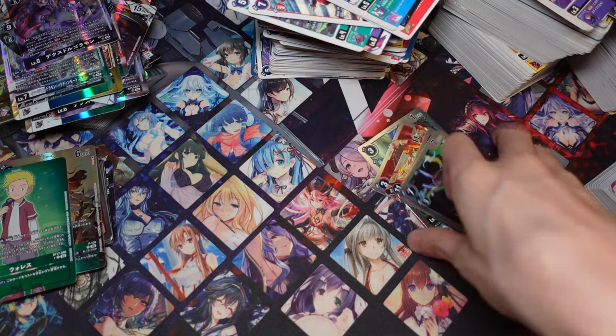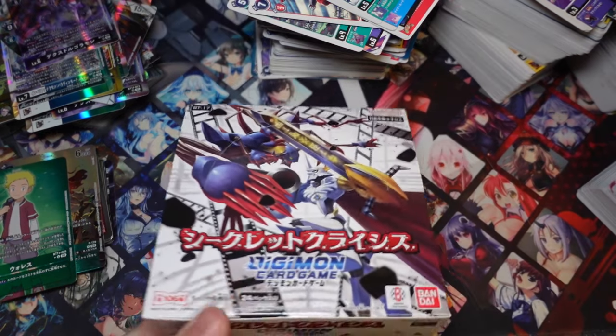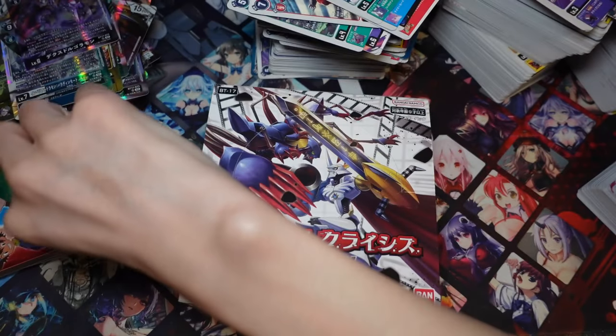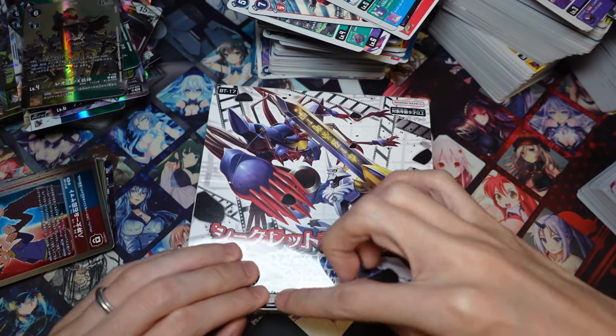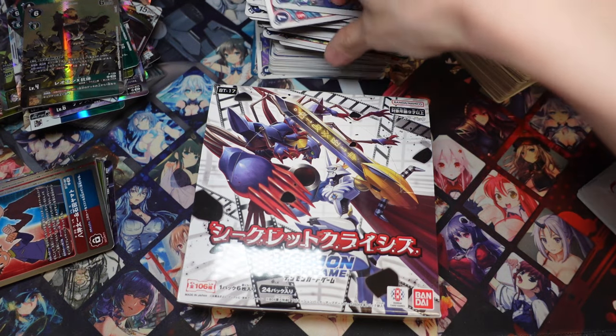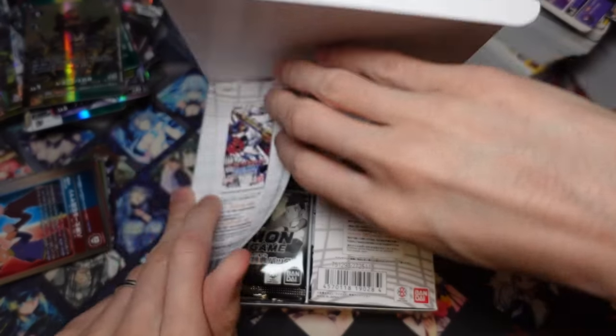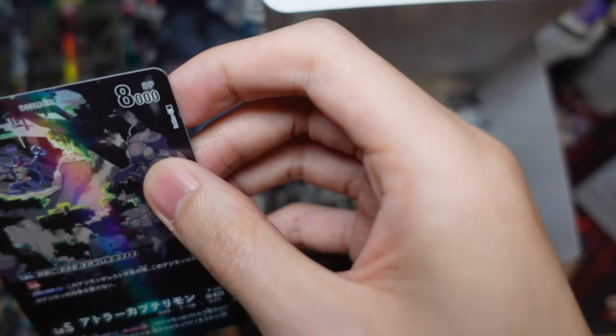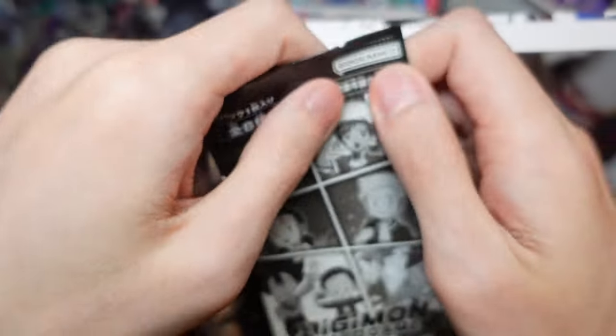The last two boxes, can we please just, you know, get one Crimson Mode? It doesn't even have to be SR. It doesn't even have to be alt art now. I'm just asking for an SR Crimson Mode. Oh my gosh. Okay, we got another Kabuterimon. Ultra Omega Kabuterimon. We got another Rhythm.